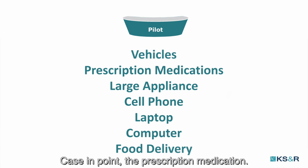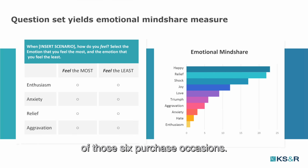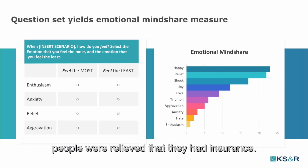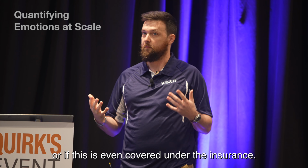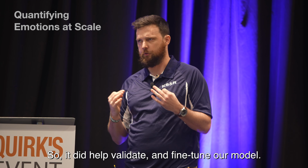Case in point, the prescription medication. This was the most unique model of those 6 purchase occasions because relief and anxiety were the top emotions, and they fell out way to the bottom with all the others. When we went through the open ends, people were relieved that they had insurance. And the thing that caused the most anxiety was the cost, because they didn't know how much their insurance was going to cover or if this is even covered under the insurance. So it did help validate and fine-tune our model.